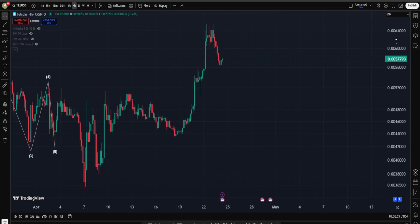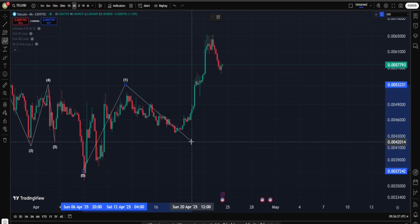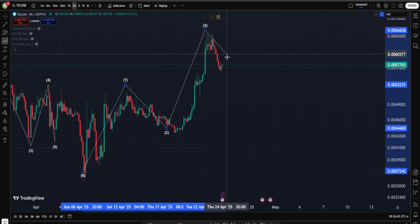So this is a wedge probably into a wave 1, followed by that this is a correction down into wave 2, and we can definitely argue this is a beautiful 1, 2, 3, 4, 5 wave up into wave 3.